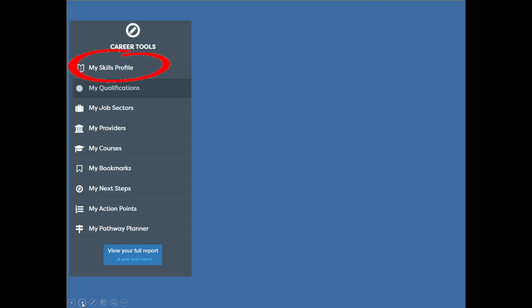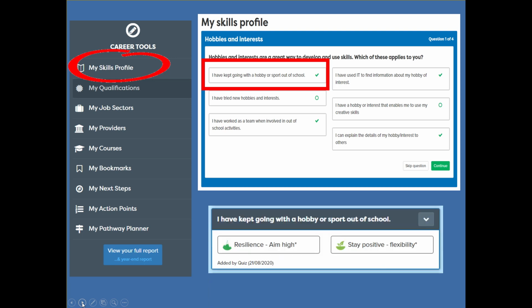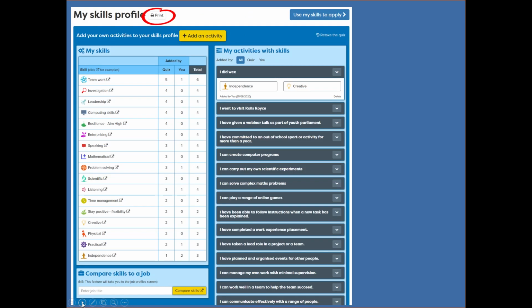The students can also do our skills profile, so we ask them what they've done in their life, their learning. There's also a post-16 version that asks about work. They can indicate what they've done, for example, "I've kept going with a hobby or sport out of school," and then show them what skills that activity has helped them develop.